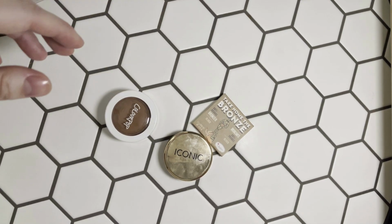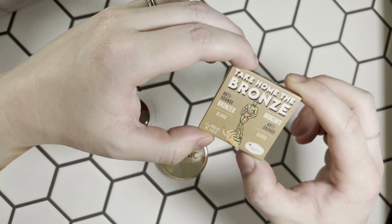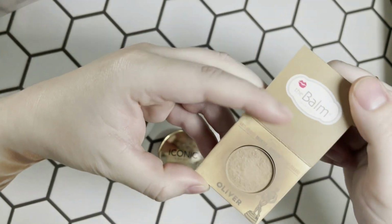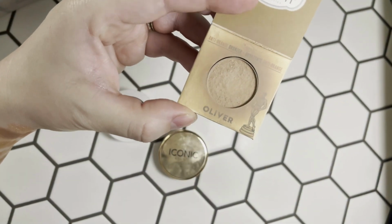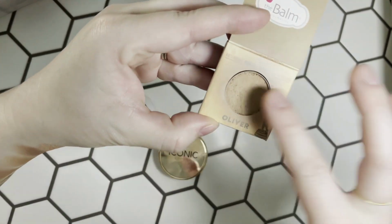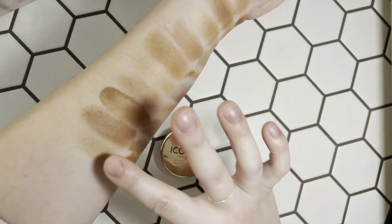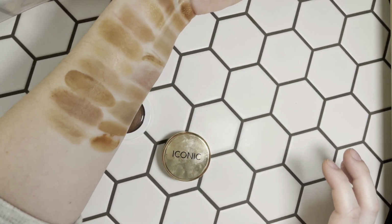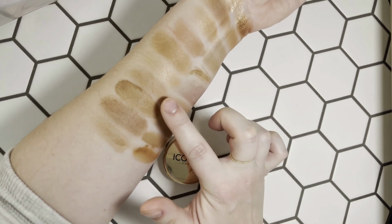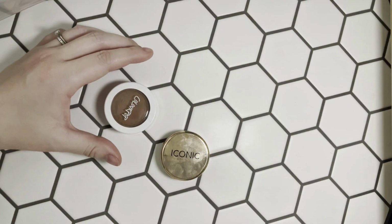That was pretty easy. All right, so this one is a little mini of the Balm Take Home the Bronze Anti-Orange Bronzer in Oliver. So you can see a little mini guy. It does have some hard pan on it, just a little bit. But I mean, it is really pretty. But I can't remember what this one was. The Park Avenue Princess, I think it's kind of the same. So I'm gonna declutter the little guy.